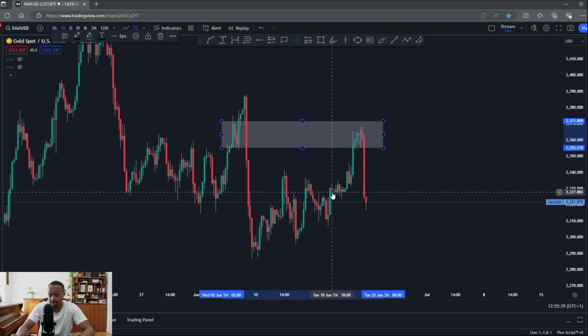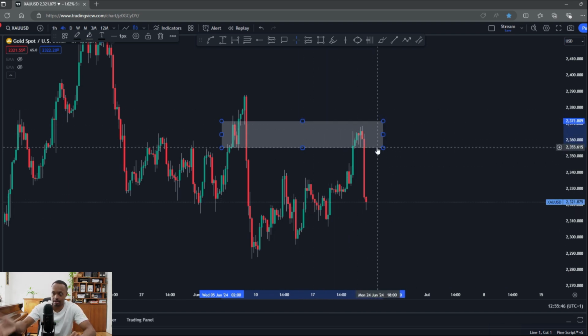Now, I wasn't really interested in shorting gold. To be honest, I'm not really interested in trading gold. My intention is more for silver. But this would be a nice place to short. Of course, in hindsight, we can see a lovely move to the downside.